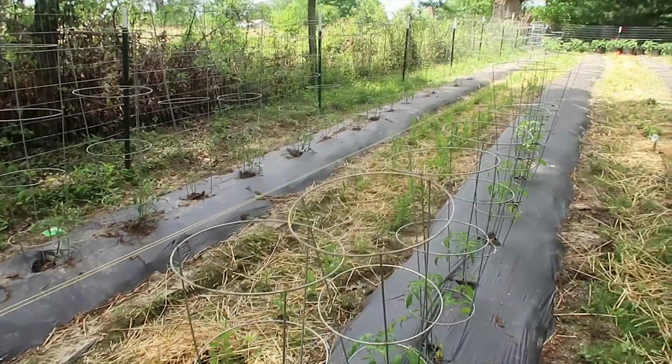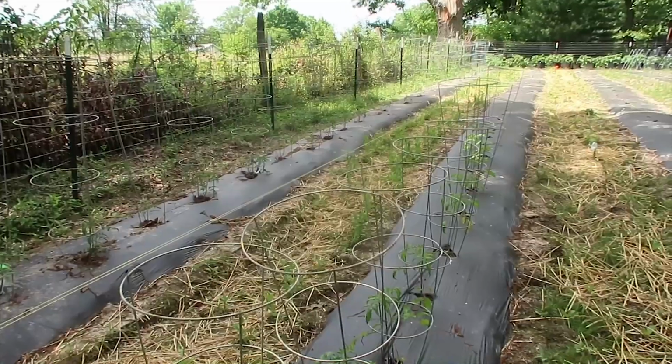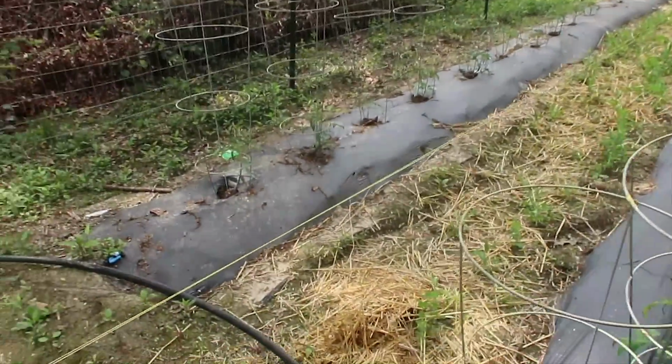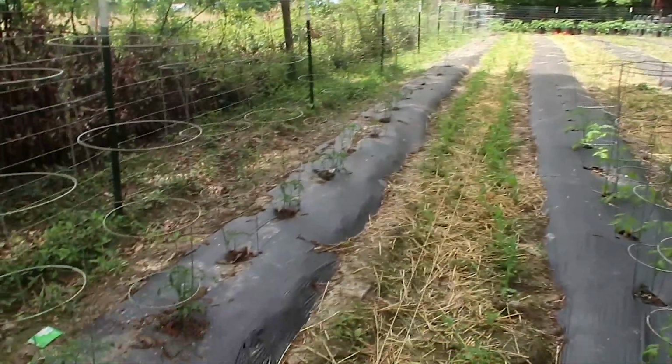Again, lots of tomato canning. I just know I use tomato sauce so much. I just want to can my own sauce. So we're doing it, right? I have many different varieties here.